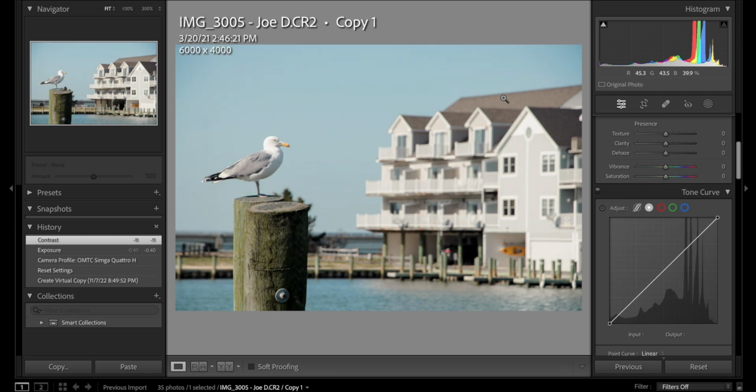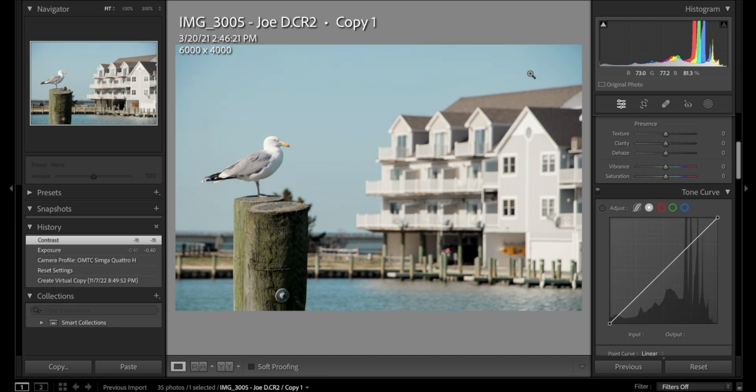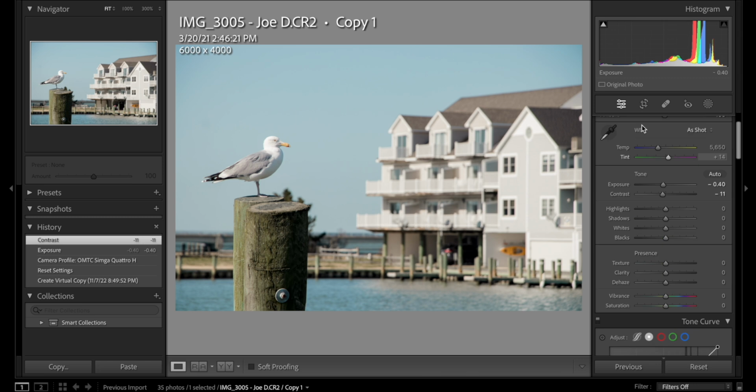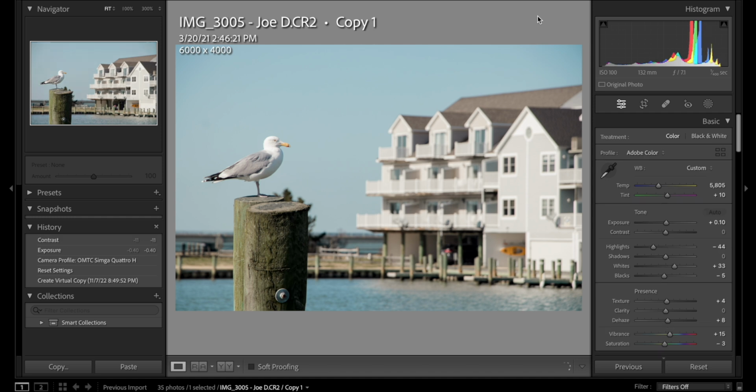This is with the OMTC profile. And you know what's funny is I prefer the profile. It's a little cleaner. And I don't even know what I did here. I must have done something to the greens as well as the teals down here. But the profile, there's a reason that I created that thing. It gets me where I want to go pretty darn quick.